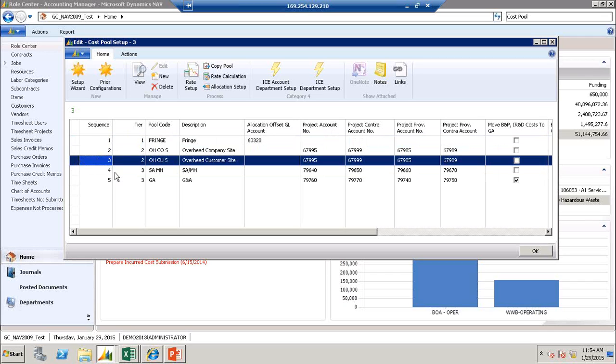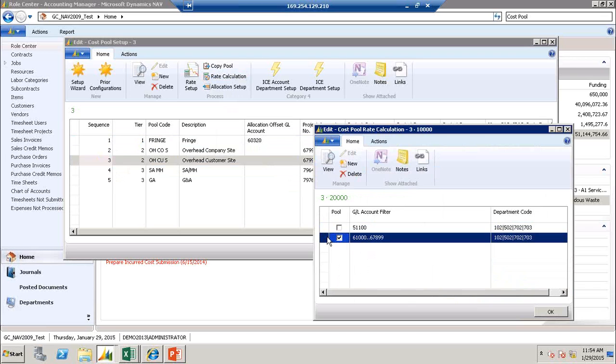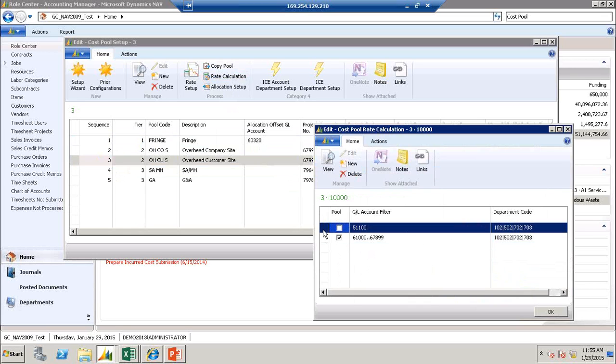The first step is you define your rate structure. The next is to define how that rate gets calculated. So it is the combination of what the accumulated costs are within this pool. It's just a range of GL accounts and then a range of departments. So I've got certain departments that are participating in this pool. Then I've got my base. So in this example, it's direct labor for those same departments.